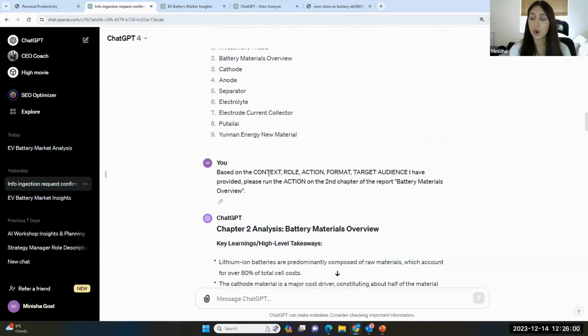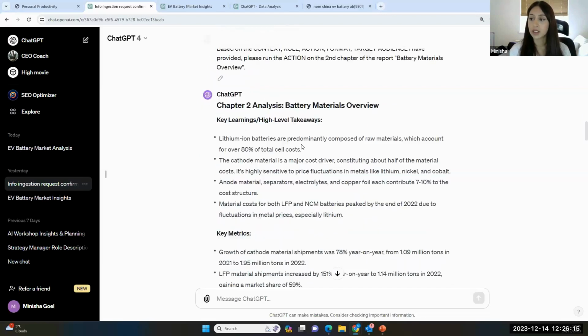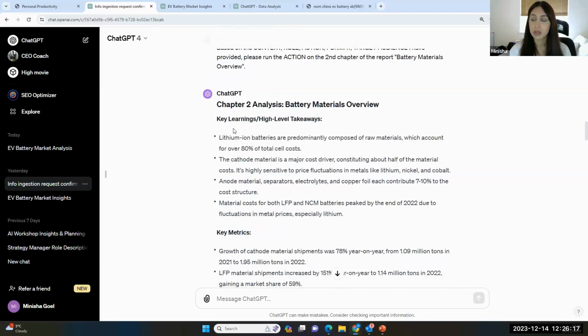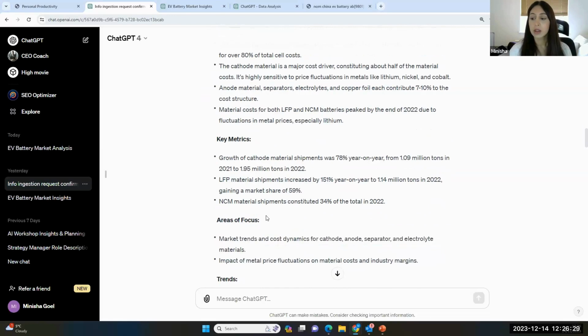So based on the context, role, action, format, target audience I have provided, please run the action on the second chapter of the report, which is battery materials overview. So as you can see here, it's used my instructions to break down things per heading, per category that I predefined. It's using facts and figures and metrics within its findings.